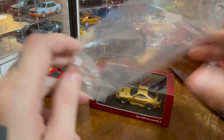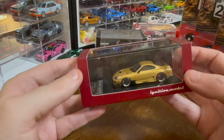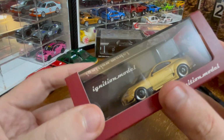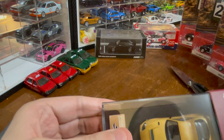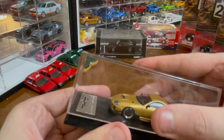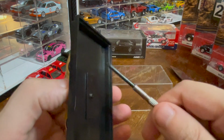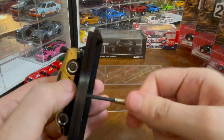So this is a Supra. An Ignition Model, they're a fancy one. I only have two of them. This will be my third. They do a lot of cars that I have absolutely no interest in, but occasionally they will do a car that I do have an interest in, and the idea of having a super fancy version of that car appeals to me. And sometimes those two things happen, and the necessary third thing, which is that I actually can afford it, which is rare.